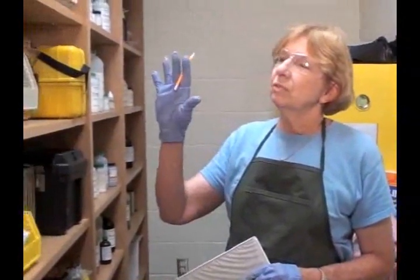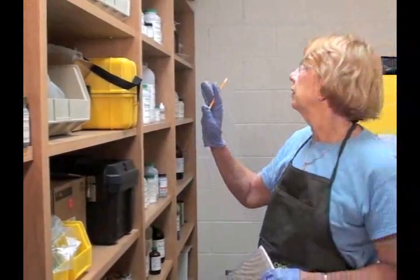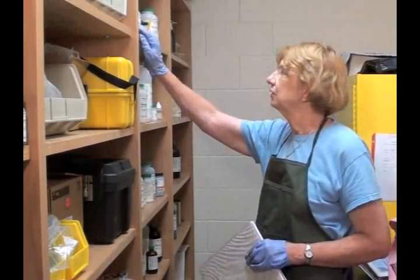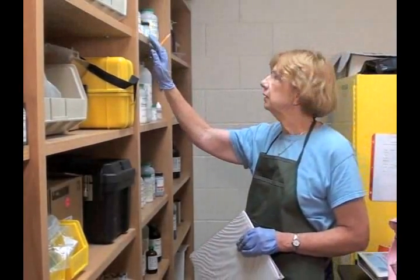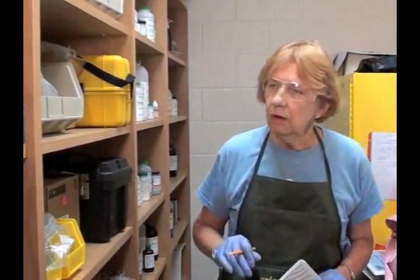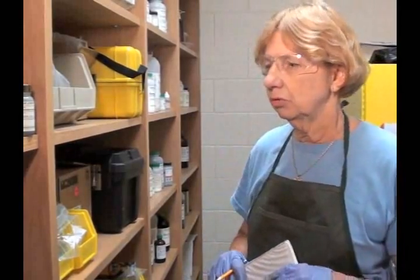Some things I've noticed about this particular storage area is that there are chemicals that are above eye level. That's not a good idea because I'm going to have to use a little stool to be able to read the labels on these chemicals. Also, there is not posted any system for chemical organization in this particular storage room, and it should be.